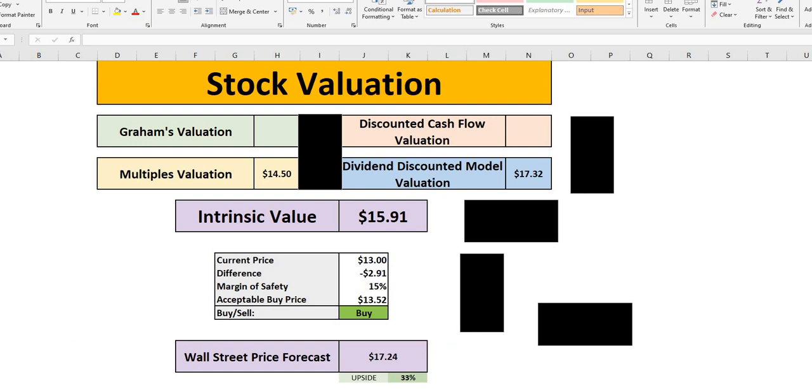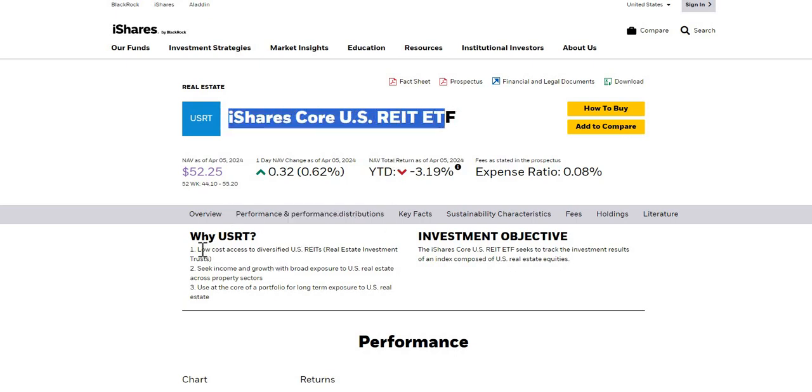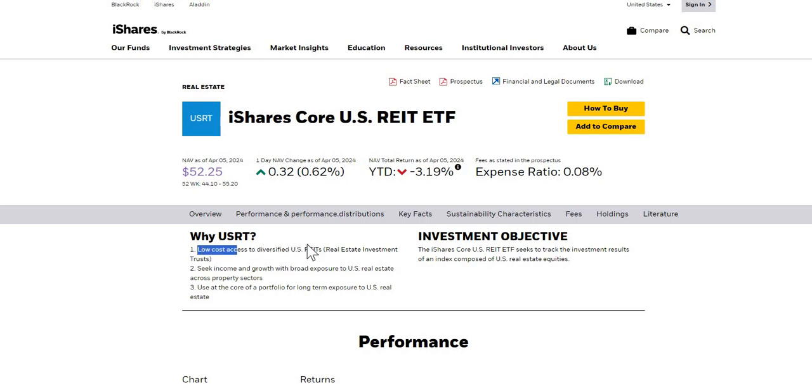As I mentioned earlier, for those that don't like to particularly buy REITs individually, whether it's just buying them or buying a group, there is also the alternative of iShares Core US REIT ETF. Now, this is essentially a low-cost access to a diversified group of US REITs, and it is definitely low cost. I mean, an expense ratio of 0.08% is very, very good.